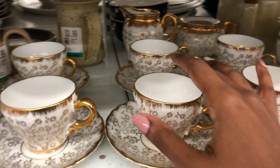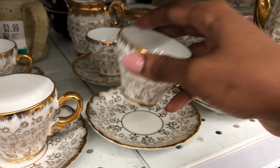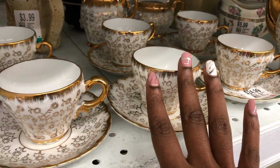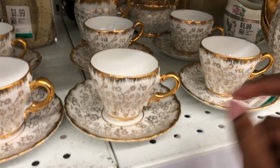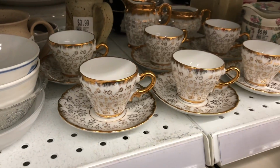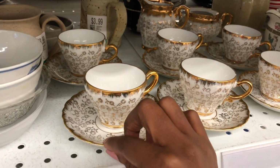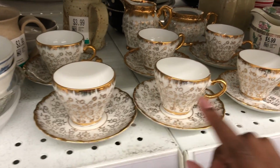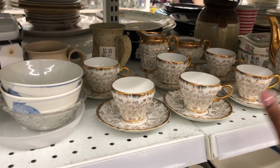Now, tea sets sell really good too. If you can get ones made in England or even some made in Japan, they sell really good. I know this because I've thrifted some before. I actually just recently threw a high tea baby shower, which I will be sharing with you guys. And it was so easy for me to sell ones that I thrifted on Facebook Marketplace for more than I actually bought them for. I don't know a whole bunch about teacups and things like that.